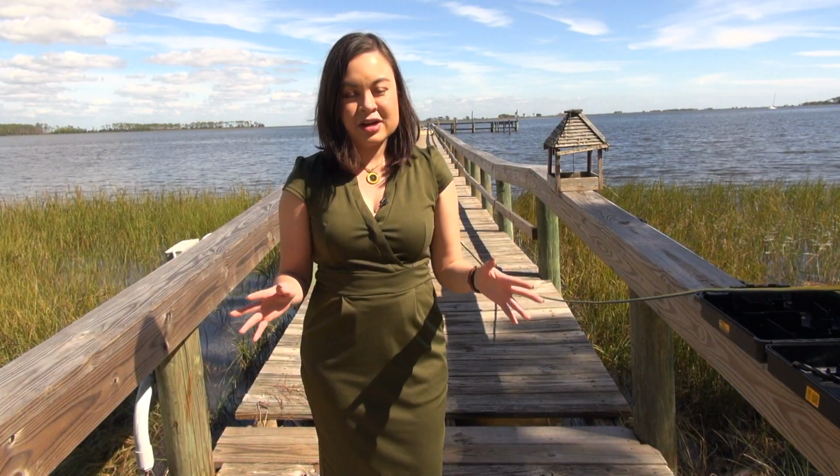Despite all the damage, the Gulf Specimen Marine Lab says that all of their animals have made it through the storm safely. And as for this Living Dock that I'm standing on right now, some volunteers have been working tirelessly throughout the past couple of weeks to get things back up and running and repaired in time for their next batch of field trips next week.